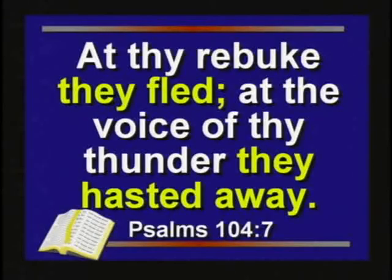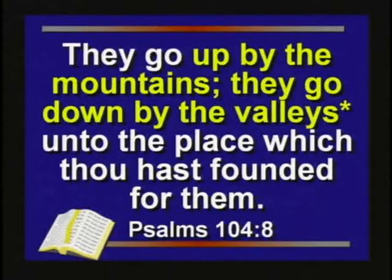The Bible says in Psalm 104, at thy rebuke they fled. This is talking about the water. At the voice of thy thunder, they hasted away. The water rushed off. They go up by the mountains, they go down by the valleys, unto the place which thou hast founded for them, which is the oceans. What happened was, the mountains lifted up, the water rushed off into the new low places.